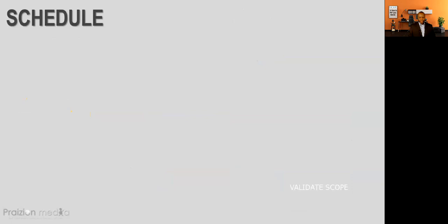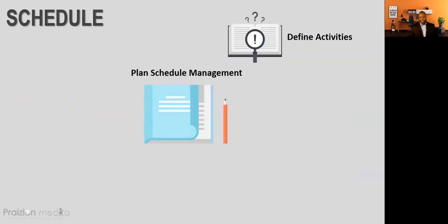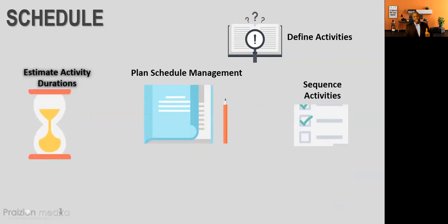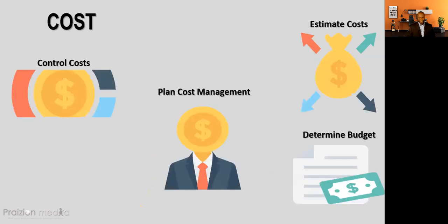Our next area is schedule management. We plan how to manage the schedule and how to develop it. Then we define our tasks to be done. We sequence them and put them in order. We estimate how long each task will take. And then we have our schedule. We call it develop schedule. And lastly, we ensure that the schedule is controlled. People are respecting the schedule and are following the schedule.